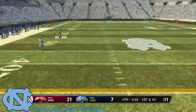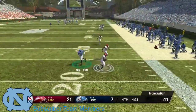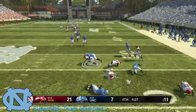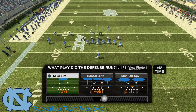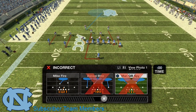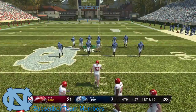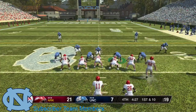He passes it. He's picked it off. This time it's the safety. Tackle at the 47-yard line. And the defense gets their second of the game. Before the game, guys, the coach told me it was very important that his team win the turnover battle. This interception certainly helps. Well, it doesn't matter how many yards you gain or passes you complete. If you turn the ball over a lot, then you're usually going to lose the game.